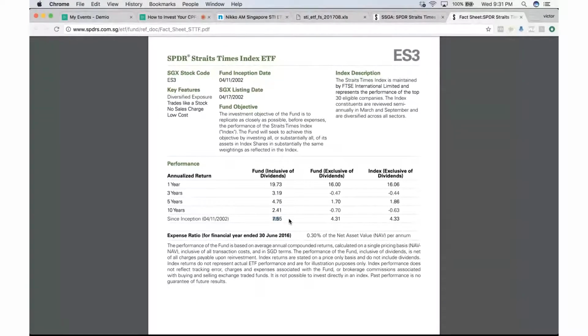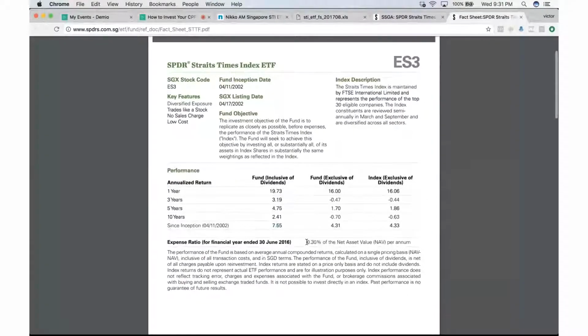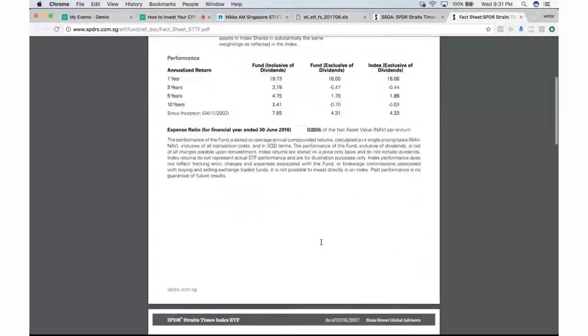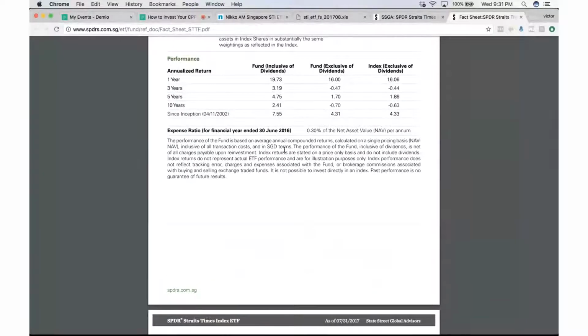So don't worry about that. Okay, but what I want to do is find the lowest cost one. So let's look at the expense ratio for SPDR, which is about 0.3%. And let's look at their tracking error, which is 0.0896. So they have less error as compared to the Nikko. That means their returns are very close to the index, and their expense ratio is also lower than the Nikko.